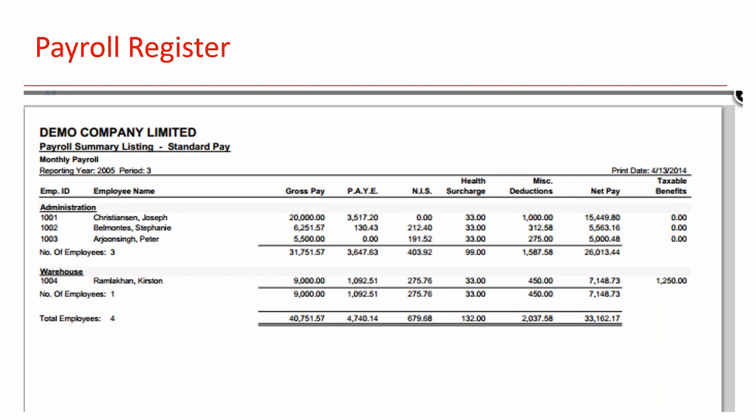In front of you, therefore, is the payroll record of a company that exists. The employee's name and some employee number. In this case, we also put the department that the employee is working in. Gross pay, PAYE, national insurance, health surcharge, deduction, net pay, any taxable benefit. This is the simple payroll record that we want for all the employees that you will employ. If some of you bring on people for a short period of time, this is your payroll record format. If some of you employ people on a permanent basis, this is a format for your payroll records.